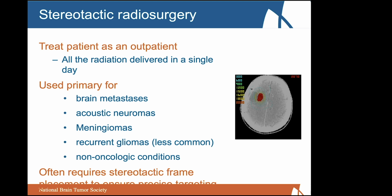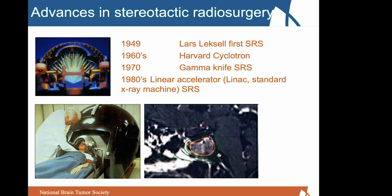The treatment usually requires attaching a metal frame to the skin, to the scalp, in order to have very, very precise targeting. Since you're delivering all the radiation in one day, you can't miss, because you don't have another 29 days to correct the mistake. So stereotactic radiosurgery is not a new technique.